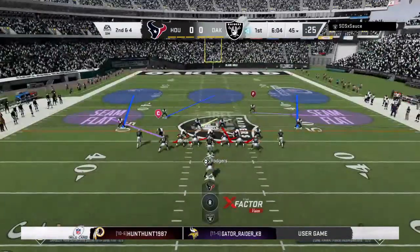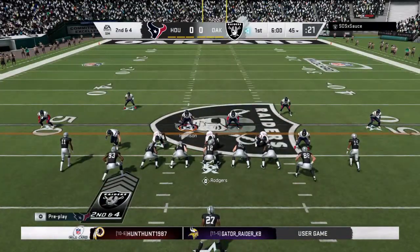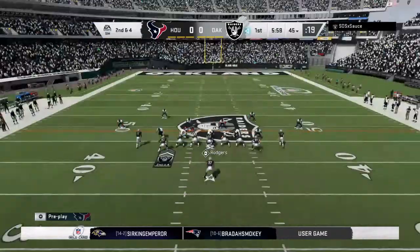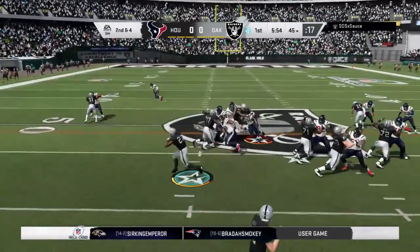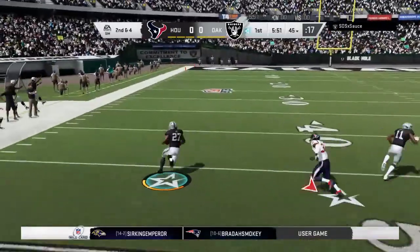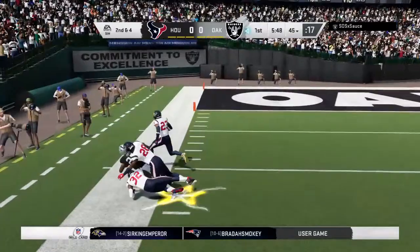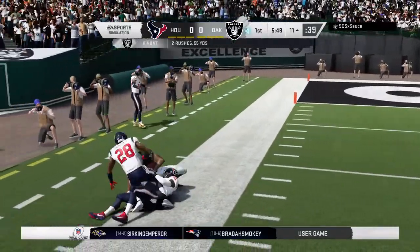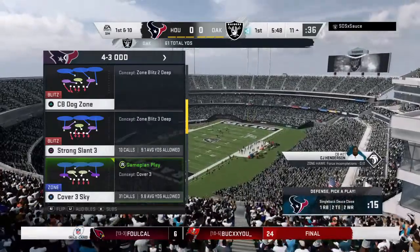The last run got 6. Now 2nd and 4. They'll run with Hunt on 2nd down. He's got the first down and more inside the 40. A big run by Kareem Hunt. 44 yards on the ground.